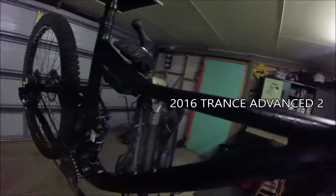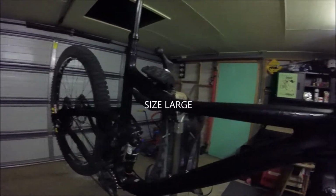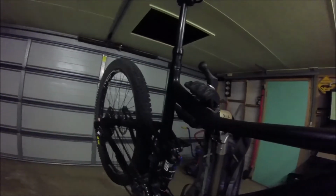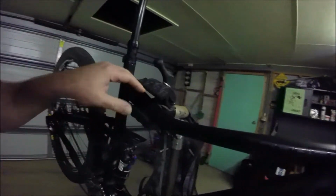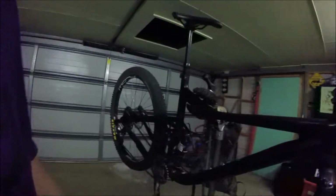So the frame is a Giant Trance. Obviously you've heard how much I love it, but it's a Giant Trance Advanced, which is carbon. This is an Advanced 2, so it's pretty much the budget model. Well, it was when I got it anyway. It's in a black sort of raw finish. In the sun, one friend said it looks like Coca-Cola, it's got that brownie tinge with the black. It looks really cool. But let's go through some changes I've done on it, so I can show you how much this bike's evolved.